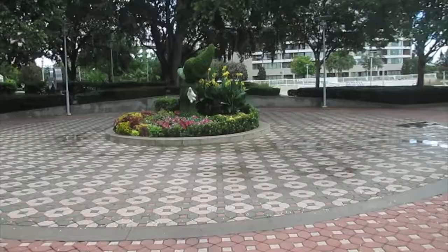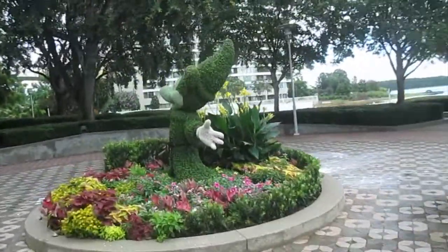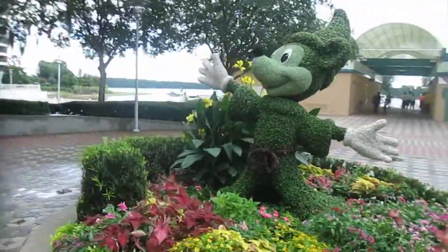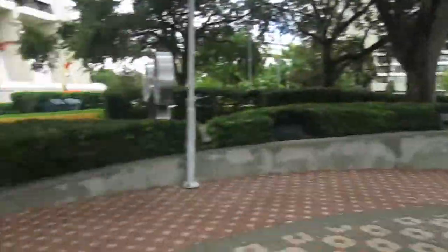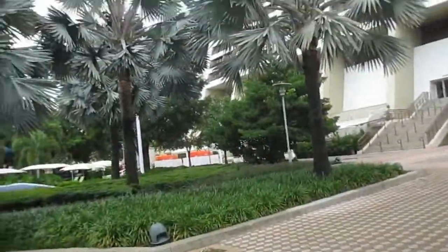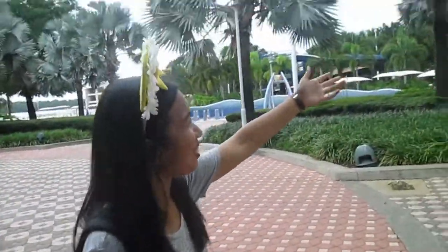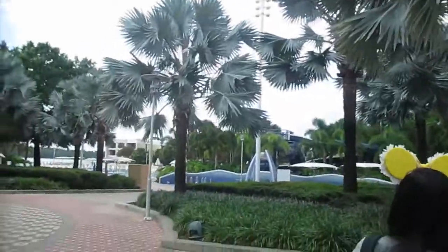I really like this. It's the Sorcerer Mickey, but it's like a topiary. So cool. These leaves, those are real, right? Yes. Because the leaves look artificial to me. They do, though. They're a strange color.